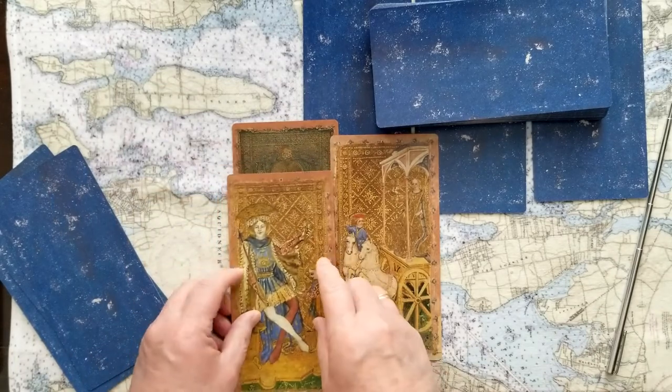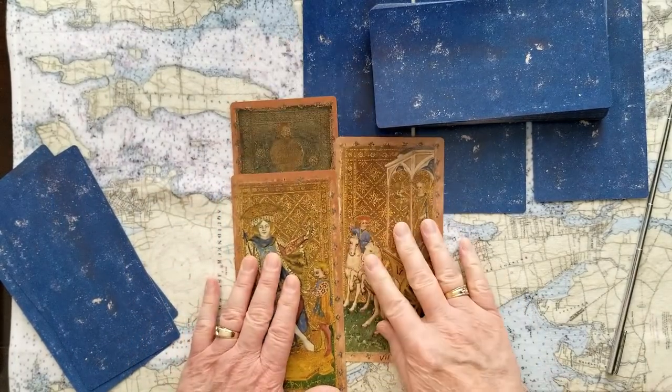I don't want to put this in here. I think I'll do it just like that for that pentacle to represent that card there.